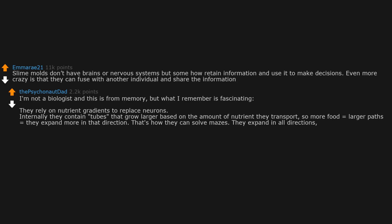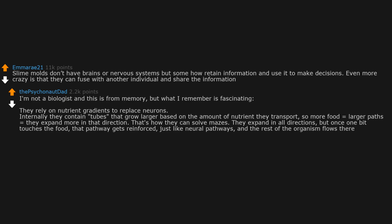They expand in all directions. But once one bit touches the food, that pathway gets reinforced. Just like neural pathways. And the rest of the organism flows there. Sounds like something a slime mold would say.